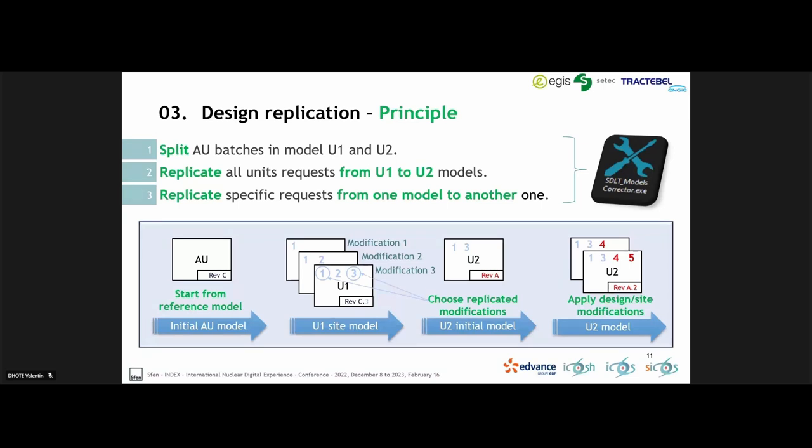Now we can move to another topic, which is the design replication of the changes on site. Once on site, we can receive different types of modifications impacting either unit one or unit two of the nuclear power plant, or sometimes both. So to avoid making these modifications in several models, we thought about implementing an automated replicability process.